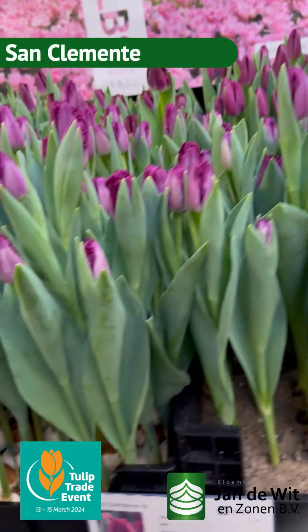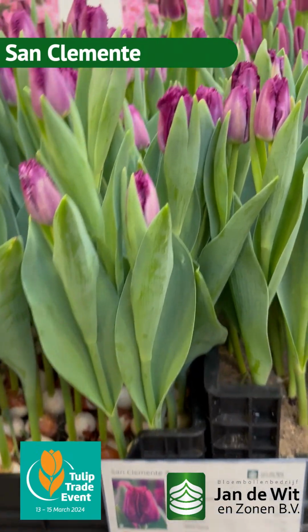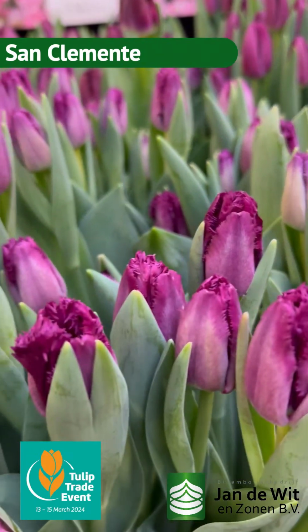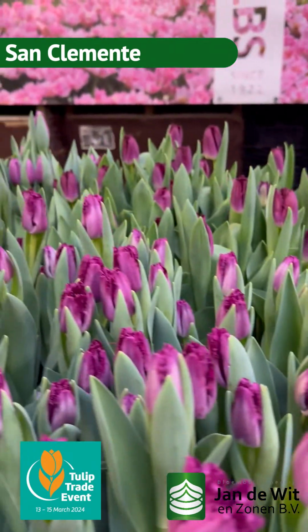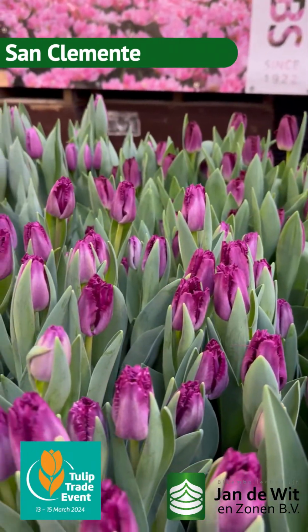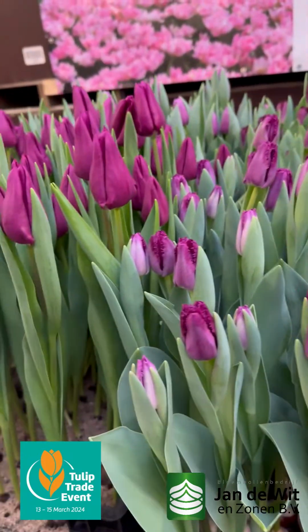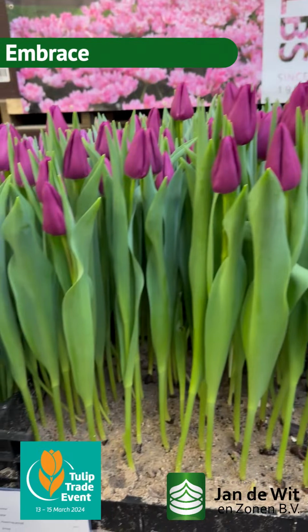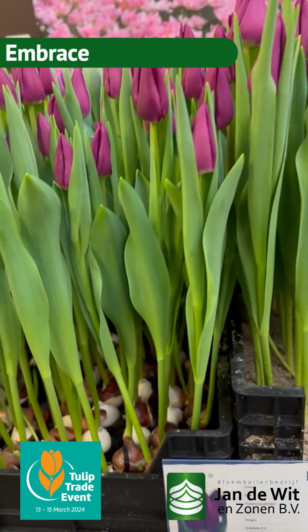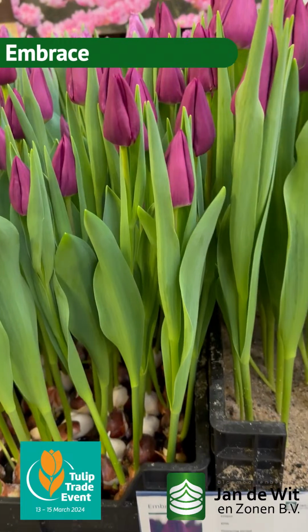San Clemente, it's another one of the San series. Each San variety has its own characteristics. It's a kind of series, but they are not mutations. They are bred through crossing, so the flower size is different, the growing characteristics are different. So each variety is individual. Besides that, we have Embrace.